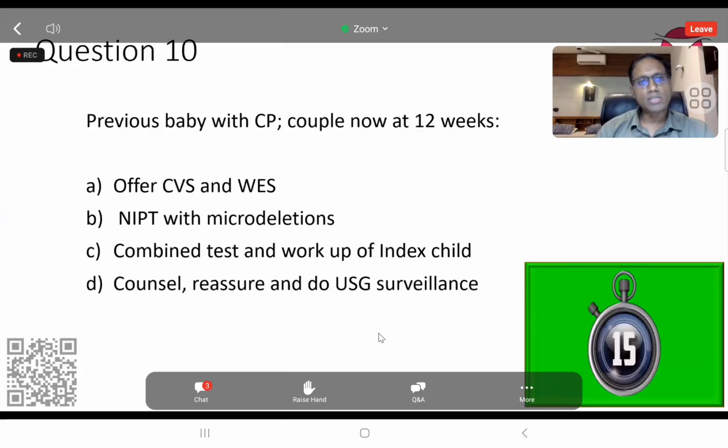We come to the last question. Previous baby with cerebral palsy. Couple is now at 12 weeks. Do you offer CVS and whole exome sequencing, NIPT with microdeletions, combined test and workup of the index child, counsel, reassure, and do ultrasound surveillance? You can launch the question.